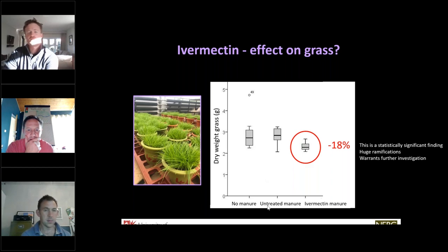And the last piece of research from Bryony I wanted to mention was yet to be fully published, but a significant finding that ivermectin seemed to decrease grass growth by about 18%, which warrants further investigation. It's a bit of a shock to me and news to clients I work with.